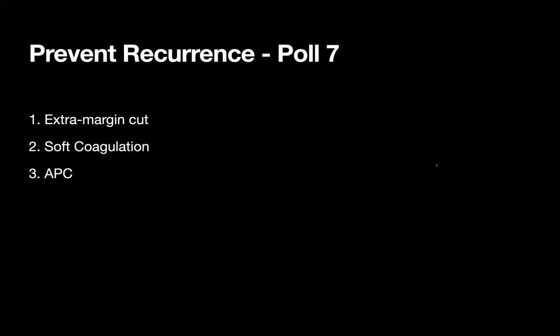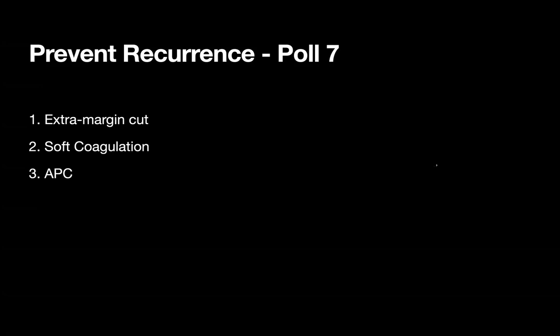You have to think about how well you can control your scope, and whether there is movement of the area. That should also be considered. So for me, even if you are a few millimeters away, for somebody who is starting fresh, who may not have enough scope tip control, APC might be a little bit easier.